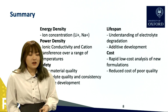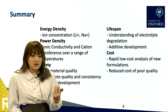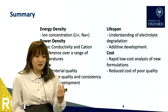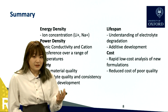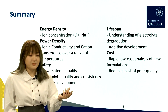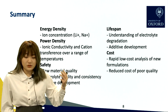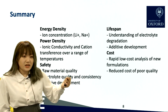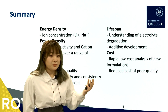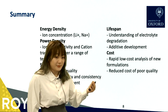As a summary, benchtop NMR can help us improve all the 5 key parameters I mentioned before. Because we can measure the peak area under our peak, which is representative of the ionic concentration of the cations in the electrolyte, we can infer the energy density of our cell. And due to the diffusion NMR measurement, we are able to measure the ionic mobility in the electrolyte. This helps us assess the power density of our cell. In addition, since we are able to elucidate new degradation products in our electrolyte, we can understand the electrolyte degradation mechanism so that we can improve the lifespan of our cell.